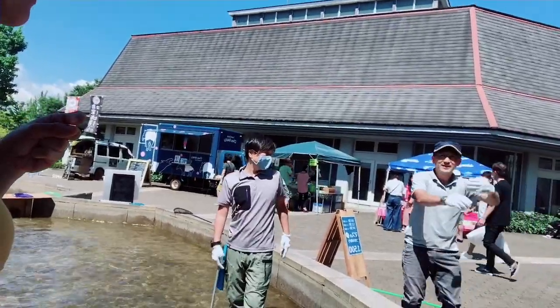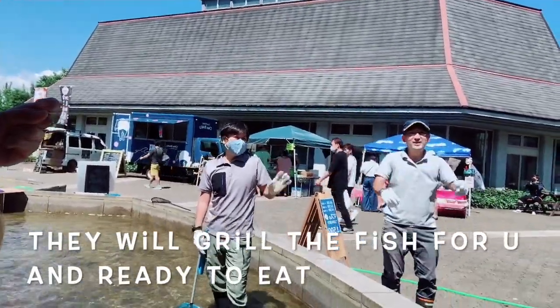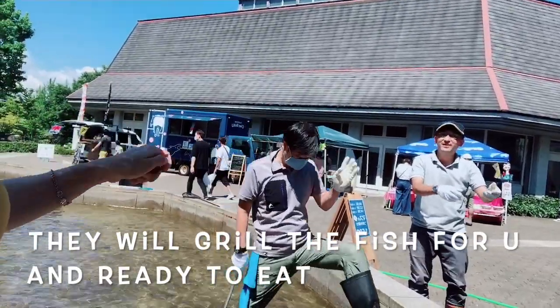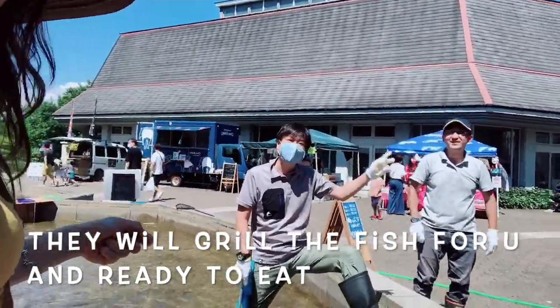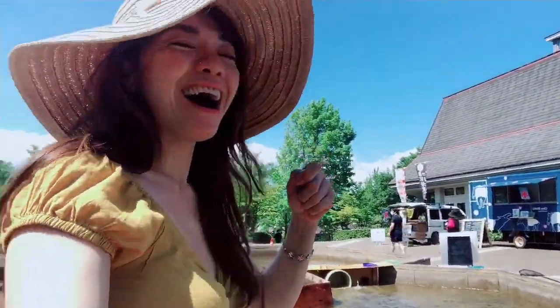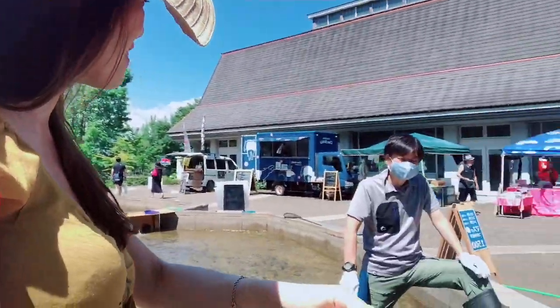Sashimi? No, grilled. This is a very good idea. You catch the fish and bring it inside and they will grill it for you. So, you can eat it, okay? Okay. Yes. Thank you for your information.